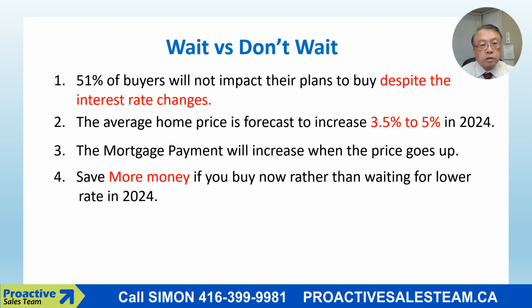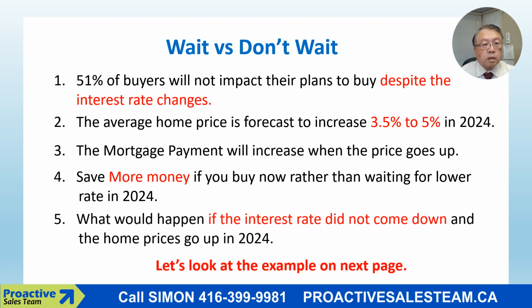And number four is basically when you purchase a home right now, you save your money rather than wait until 2024 or a couple of years. And number five is, what would happen if the interest rate did not come down and the price goes up in 2024? That's a big question, isn't it? So I want to show you an example of why it will be a benefit to you when you purchase a home right now.